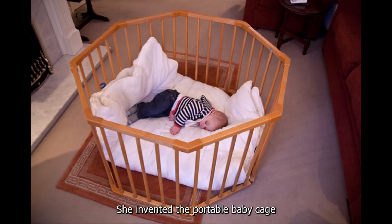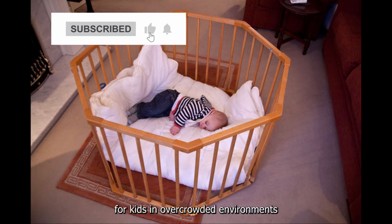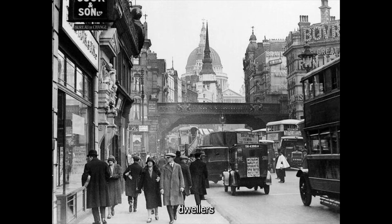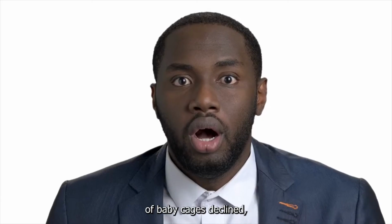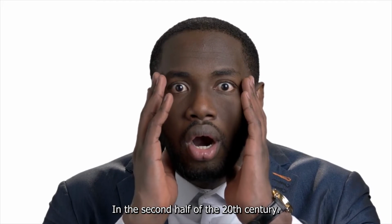She invented the portable baby cage and believed that she provided an escape for kids in overcrowded environments by putting them in cages. These cages became popular in London in the 1930s among apartment dwellers who did not have access to a park or a backyard. It is not clear exactly when the popularity of baby cages declined, but this may be related to growing concerns about child safety in the second half of the 20th century.